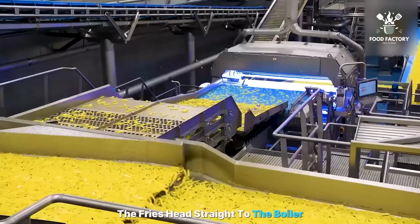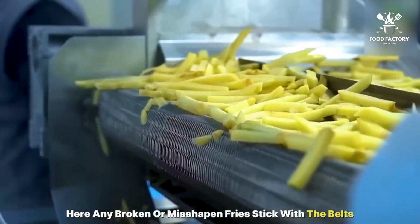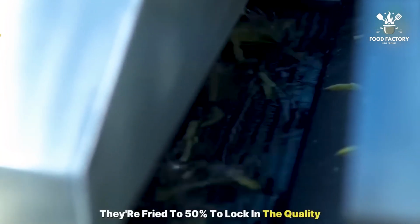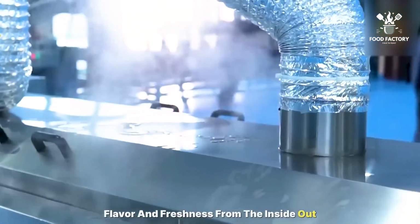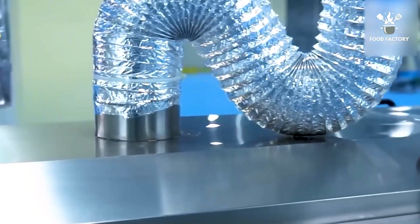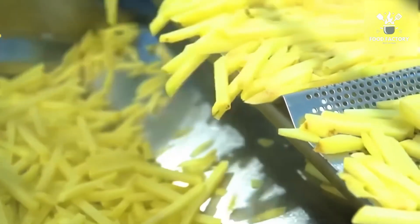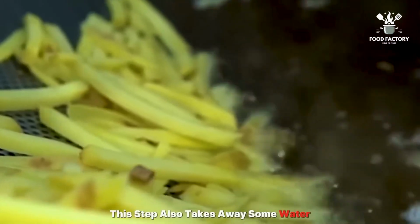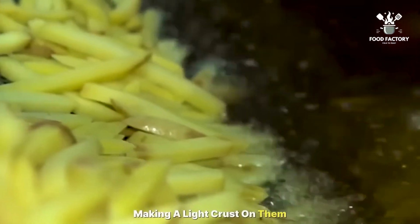The fries head straight to the boiler. Here, any broken or misshapen fries stick with the belts, while the perfectly shaped fries fall through to the boiling area. They're fried to 50% to lock in the quality, flavor, and freshness from the inside out. This step also takes away some water and starch from the fries, making a light crust on them.